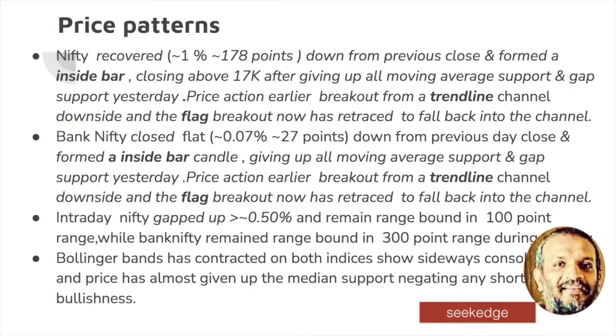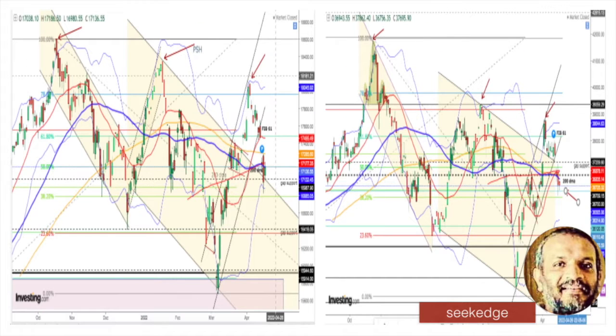Let's see what Nifty did. Banknifty gained 1%, 178 points, and Nifty was flat, only a 27-point loss. It was a kind of flat movement. Nothing much happened with regard to points. It was range bound basically. So it's an inside bar as we told, and we also know that this is a trend line channel breakout that happened from a flag formation and then fell back into the channel again.